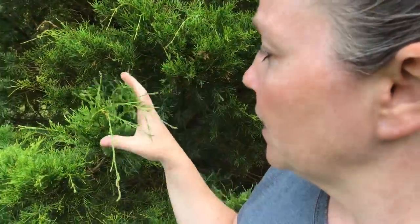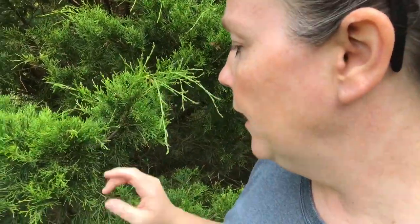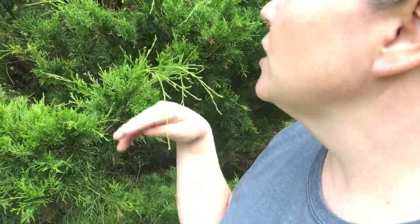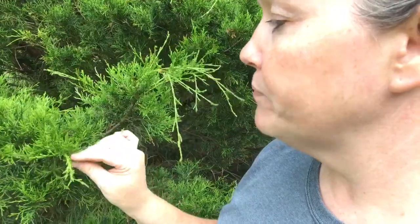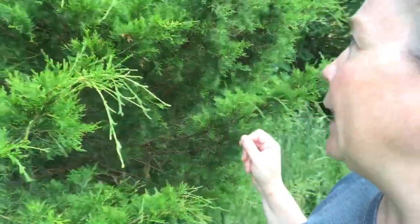So right behind me, this is the Eastern red cedar, and you can see the foliage changes from when it's young to as it gets older. The young foliage is often really spiny, and then as it gets older, it looks kind of like that. And it will develop little blue berries on it.